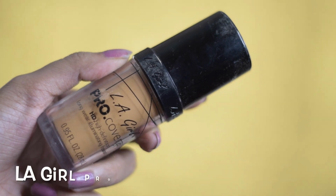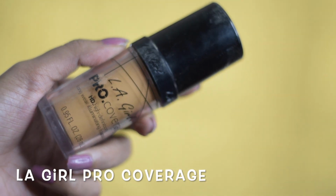Now the next foundation is one of my favorites, and this is the LA Girl Pro Coverage HD foundation. This is a beautiful foundation for dry skin. If you are dry skin and you want a very hydrating, luminous, dewy finish foundation, just go for this. For the longest time, I have been looking for foundations that do not look masky or cakey. I hate that cakey finish. As I told you, I like my skin to look like skin, and I like a little bit of skin to show through even though I'm wearing foundation. So this does a beautiful job in that.